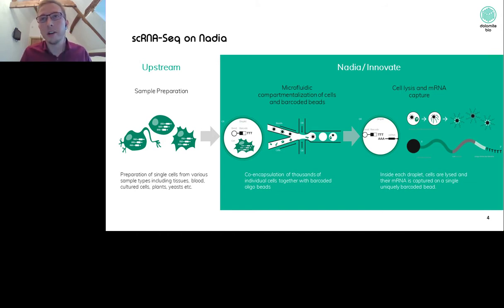This happens at around anywhere between 1,000 and 2,000 droplets per second, and so we can get very, very high throughput from this. The result of this is that we end up with droplets containing just one cell and just one of those beads. And on those beads, we have many, many oligos which contain a barcode sequence, the same for every bead. The same for every oligo on one bead, so that we can later identify which read is coming from which cell and bead.